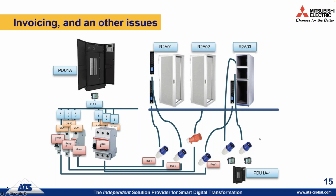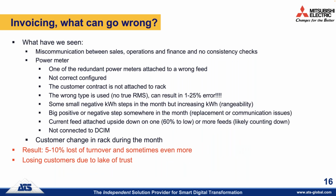So invoicing, the very simple invoicing, what can go wrong? I just created a list of things I've noticed over the last couple of years, to give you an idea of what can go wrong. Of course, the first one is miscommunication between sales, operations, and finance. That was the flowchart I was giving you, and there's actually no consistency check done during the process. But looking at a power meter, there are so many things that can go wrong. For example, there's only one attached, and the redundant power meter is attached to a wrong feed. That doesn't influence your invoicing, but it does influence your uptime and resiliency.